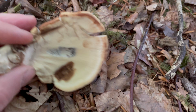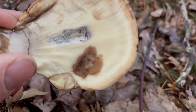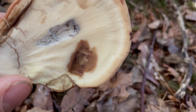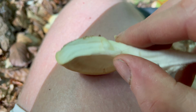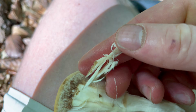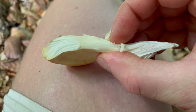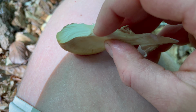You can start to see it changing colour. It'll take a few minutes before it does start changing. The flesh is white and it's really fibrous. And the flesh also goes brown and then black when it's cut.